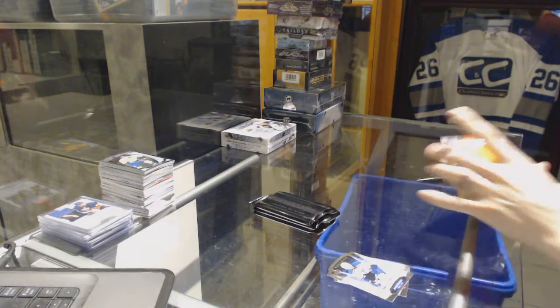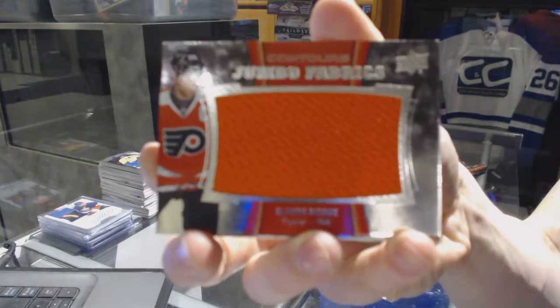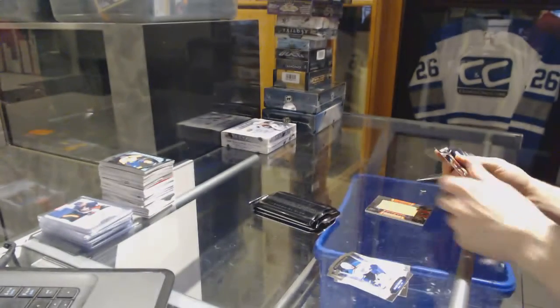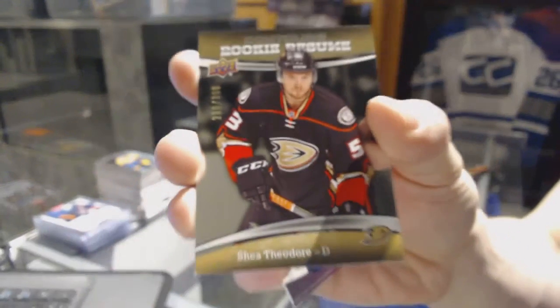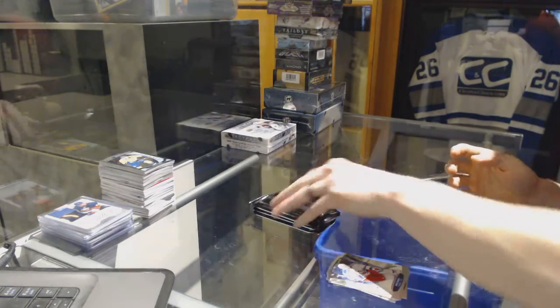All right, we've got a jumbo fabrics for the Philadelphia Flyers, Claude Giroux. And a rookie resume number to 399 for the Anaheim Ducks, Shea Theodore.